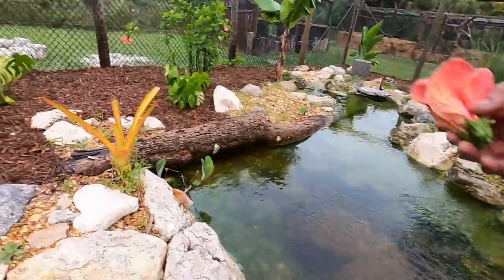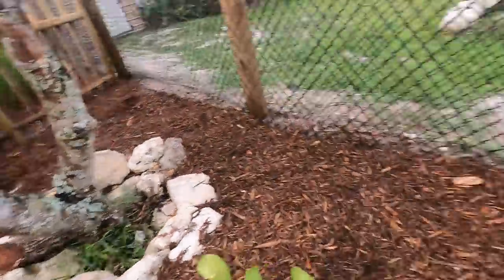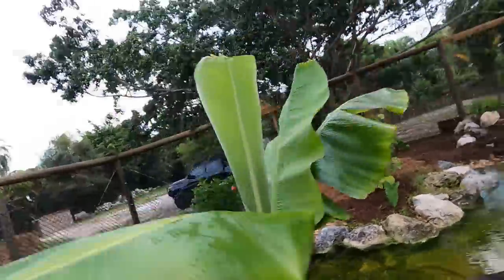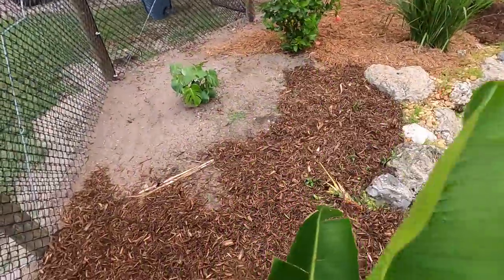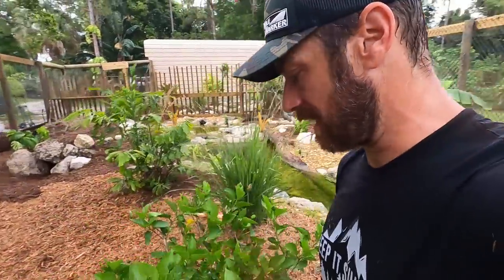But every night I grab the hibiscus flowers and I chuck them in the redfoot enclosure. There's the male. Here's another flower. We mulched, but unfortunately I ran out of mulch. I misjudged how much I needed. Probably need another 5 or 6 bags to get it completely covered, but still a lot going on.